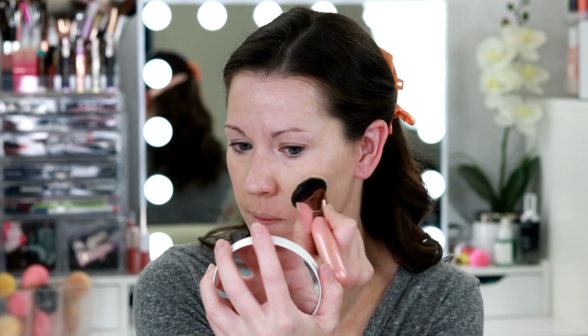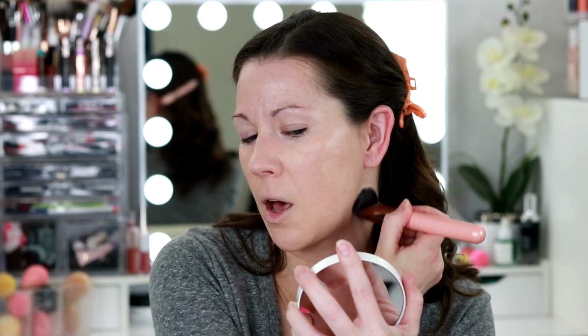We're going to try to build it up. As far as the shade match is concerned, it doesn't really look too bad. I don't think it does. It's just showing a lot of my imperfections and the discoloration, the redness, the blemishes. That's not typically what I go for when I'm using foundation. I want to cover all that up, but it doesn't look bad on the skin. It's actually sitting very nicely on the skin for now.